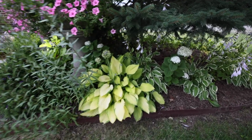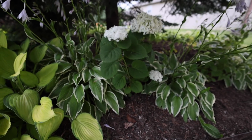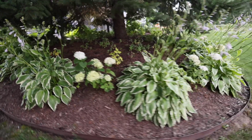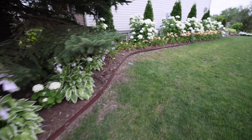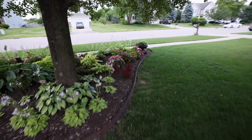I have various hostas around here. This is a continuation of the Wee White hydrangeas that I showed you over there. So it's hosta, hydrangea, all the way around until my Incredible hedge meets back up around here where I started the tour. But before we end this, I'm going to show you the front garden bed and show you all the varieties I have in here.